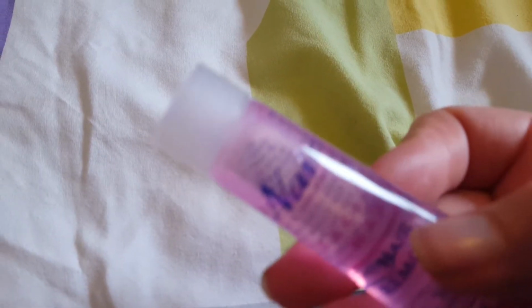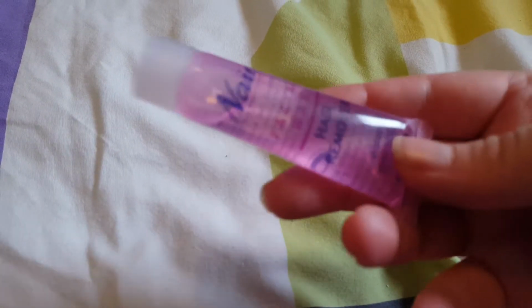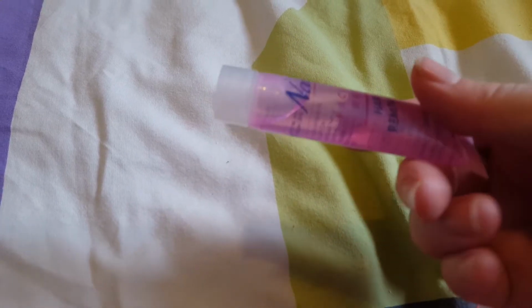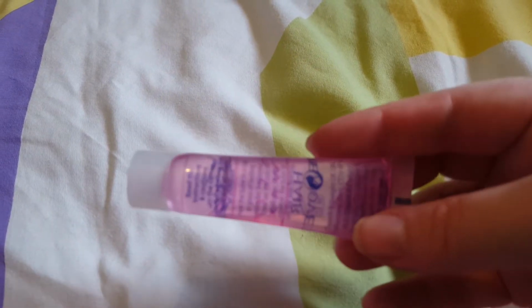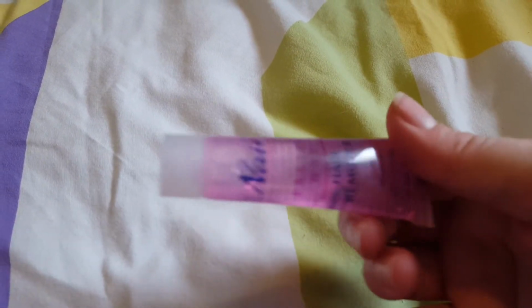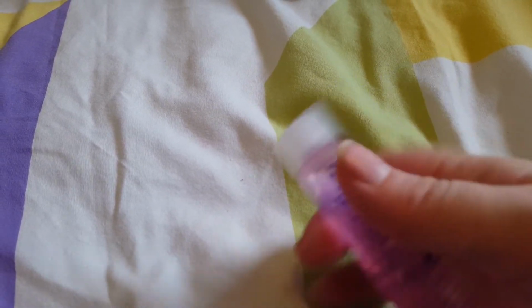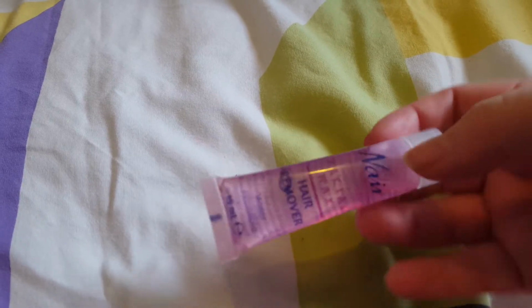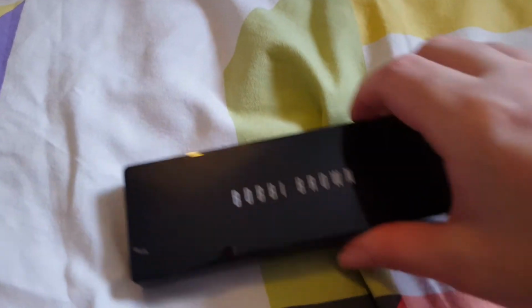Next, I haven't used this, it's been in my drawer for ages. It's the Nair hair remover. It's got a little rolly thing that you're meant to roll on your moustache or eyebrow area. I used it once when I first bought it. I was really excited, and it was just so fiddly and so annoying that I'm just not going to use it again. You have to heat this up by putting it in a glass of hot water, I think, and it's just a lot of work, and I think threading is just much easier.